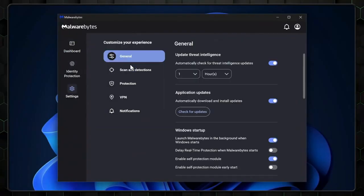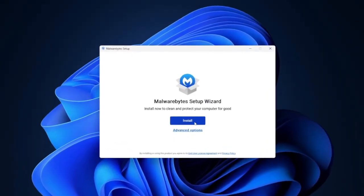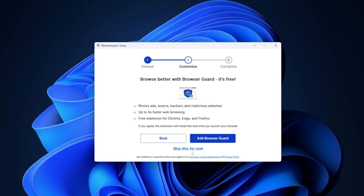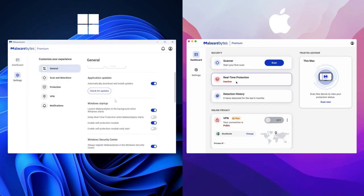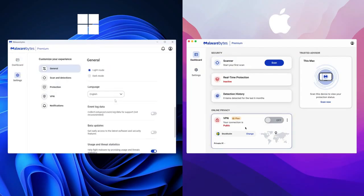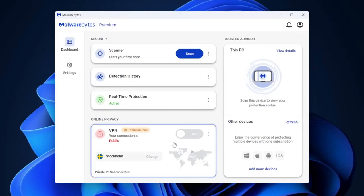Before you decide if this app is right for you, let's take a look at how easy it is to use. To start, the installation process was super straightforward and only required me to click a few next buttons. I found that both the Windows and Mac OS layouts were very similar in design and function. Once the app is set up, you can see that the dashboard is well organized and easy to navigate.